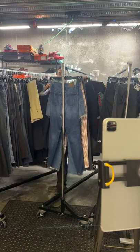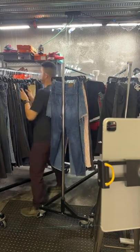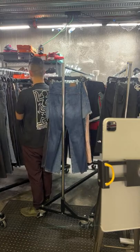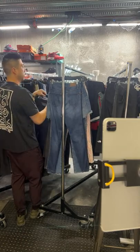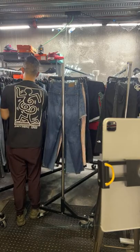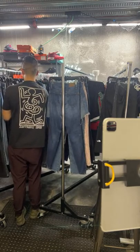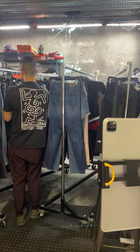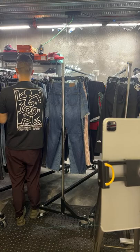Six, seven. You guys want Madewell? We're working on it. How often do you guys find Madewell where you live? I have Athleta too. Athleta.